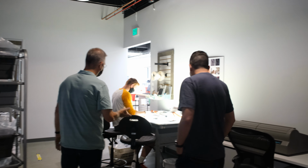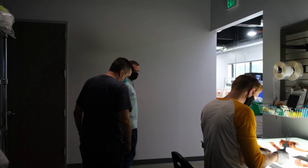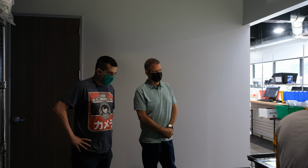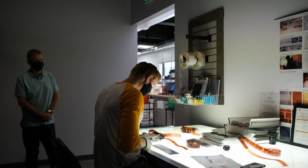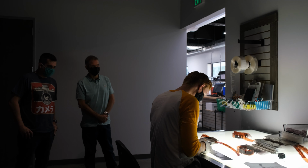We'll trim it up, we're all done, get it ready for shipping. I just cut by hand. Cutting by hand, yeah. There are a few different methods of doing it, but this is the best way that we found to do it right now. And yeah, so it gets packaged up and then mailed out.